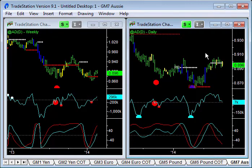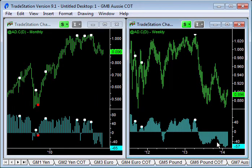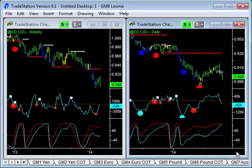So we could see a little bit of strength in the Aussie dollar, but if you look at commitment of traders, really there's nothing showing that the professionals are supporting a big rally in the Aussie. So now Canadian dollar, similar picture.